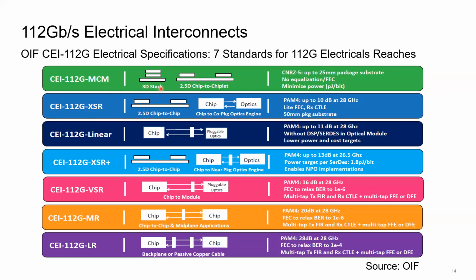First is multi-chip module. And here you will see a 3D stack of different dies. So this die can connect to the top die through something called through silicon via, and the signal has to go from this die through this interposer to the other die. So that's the channel we are talking about. So it's a minimal channel, but there are reflections here. And then it's called 2.5D because you're not passing through anything. When you pass through something, it's called 3D. So this is a 2.5D implementation.